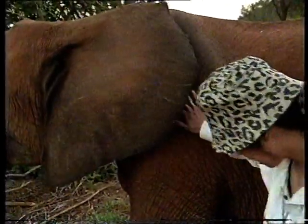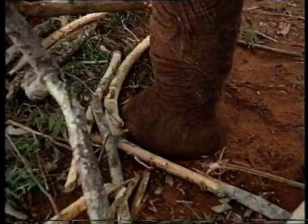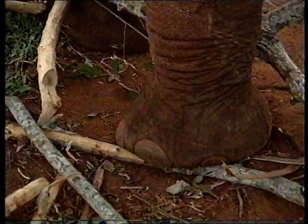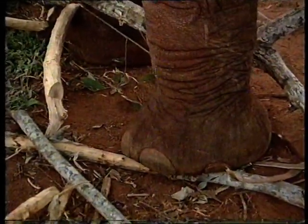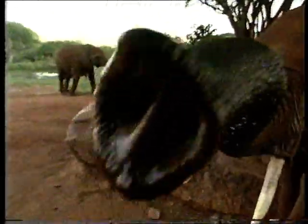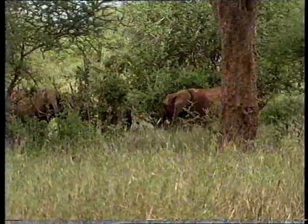And let's have a look down here on his feet. He's actually got toenails. 1, 2, 3. Thank you very much. That's better. But his nose is definitely a lot longer than mine.